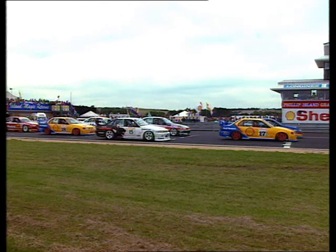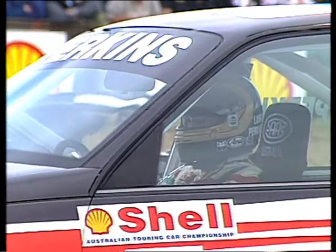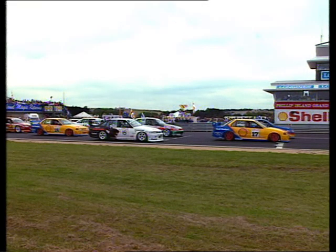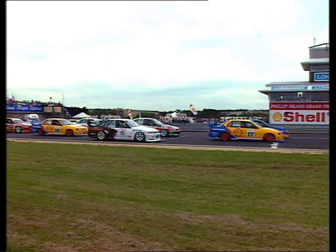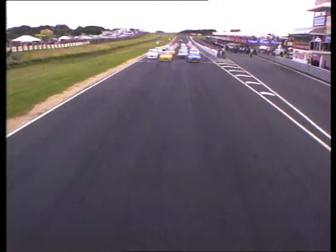Great looking field, a great day here at Phillip Island, plenty of atmosphere. That's Larry Perkins and the brand spanking new Castrol VP Commodore about 10 seconds away from the start. So get set, Australia. The V8s are ready to roar at Phillip Island. Revs are up. Flags down.